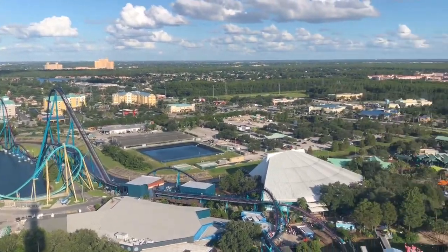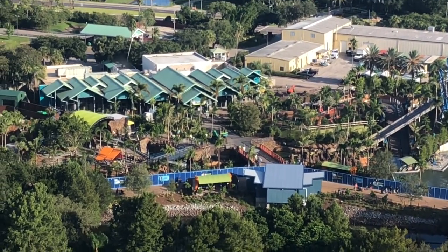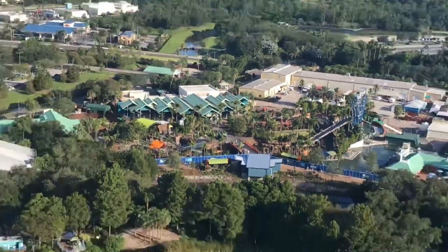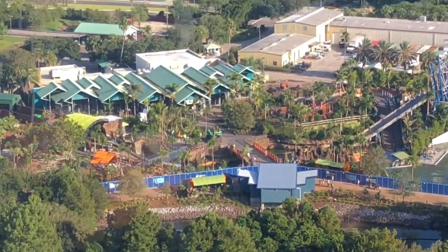Here's what we're really here for. Infinity Falls. Wow, look at that. Yeah, the walls are still up, but they're making some progress. So you can see the workers out there. I can start to see the entrance. We're just about 300 feet up the lift now, and from here you can see for miles.